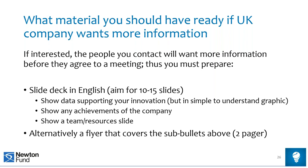So my first suggestion would be for you to create a slide deck in English, if you haven't already got one in English, and certainly circulate that to Cindy and the team at Tekiu to have a look at the spelling and also the general layout and what should be in there. From our experience with the healthcare cohort, some companies had slide decks that were really oriented towards investors, and that's a good start, but not really the right type of slide deck.